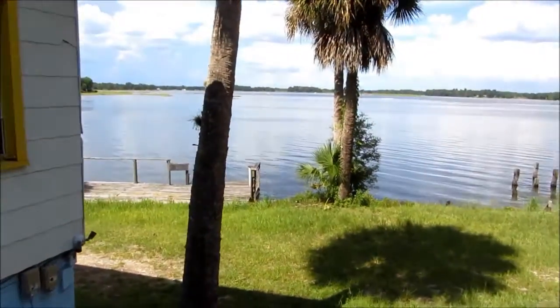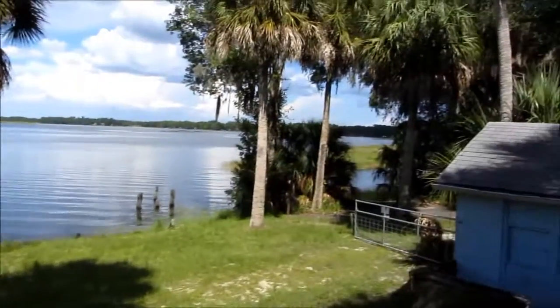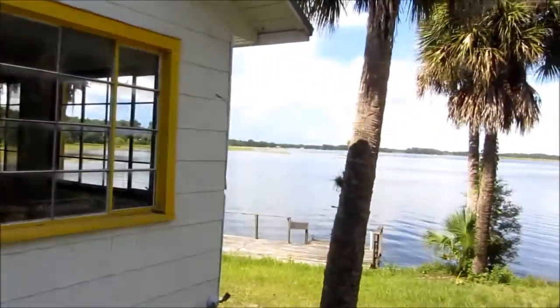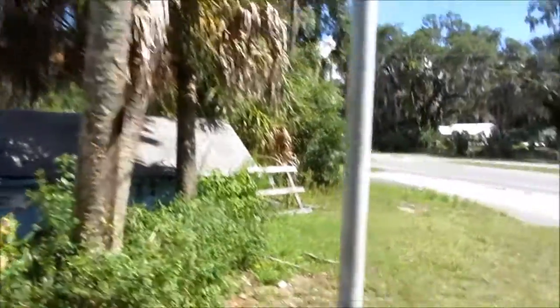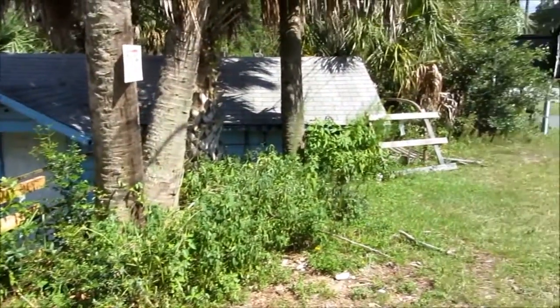Very pretty out here at this lake. I don't know what lake this is. I think we're in Inverness, Florida. Very pretty area. It looks like this building right here is empty too. Very unusual though. You don't see houses built like this, it's so hard to describe. It's like the land almost goes into the side of the house. It's unusual for an area like this.